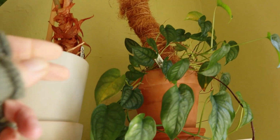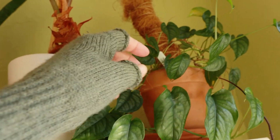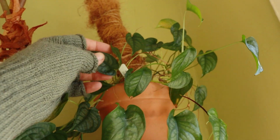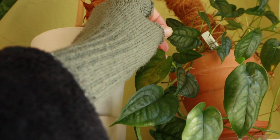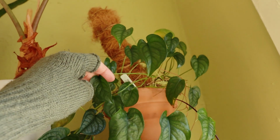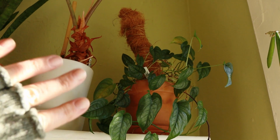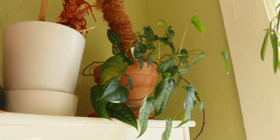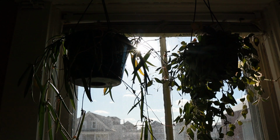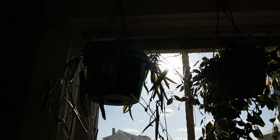And then over here, this is my Siltepecana, and I cut this one back all the way to nothing probably about 6 months ago. And it's all grown in like this, so it seems to be doing all right up there. It does tend to get a little forgotten in the watering process because of its location. So I got a couple Hoya up here that are going to be difficult to see right now, so you'll just have to trust me.